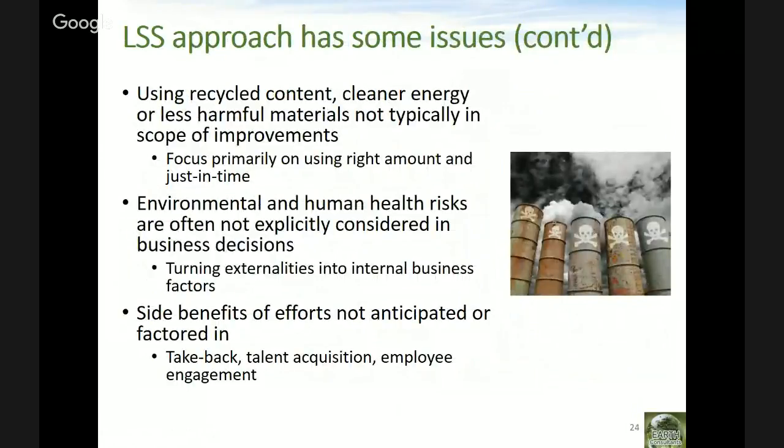We also, from a lean perspective, aren't necessarily looking at the content of the materials. We're looking at flow of materials. We're looking at defects. But we're not necessarily saying, well, why are we using that particular material? Couldn't we use a recycled material? Or couldn't we use a cleaner energy source? Those aren't necessarily questions that get brought up in a process improvement activity. We're usually just looking at bringing in the right amount of it and just in time, not what is the actual eco-friendliness of that material.